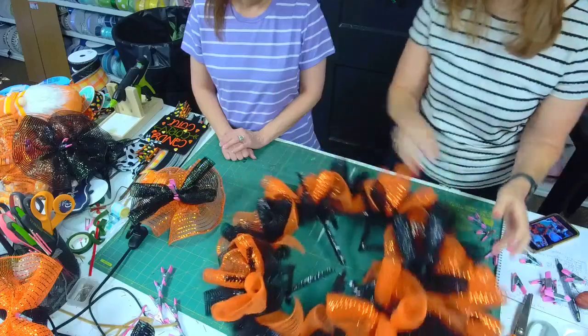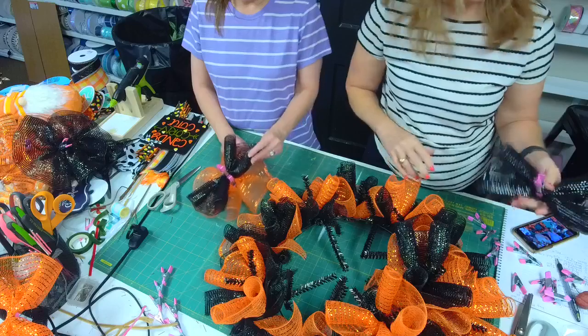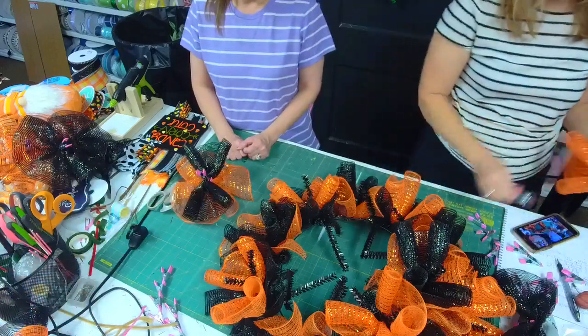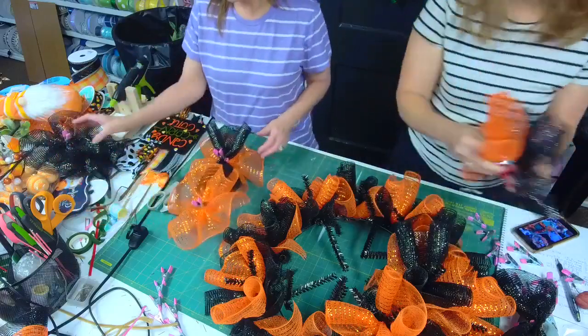Okay, this is cute, though. It is really cute. I like all the sparkly. I do, too. I like this black mesh, y'all. I know. The white foil is really nice. This white foil mesh is nice. It's just black sparkly mesh, but it really is sparkly. Look it up. Woohoo! We like it. I know. It really does.